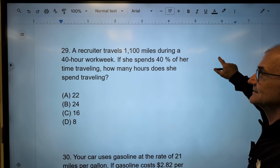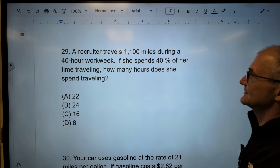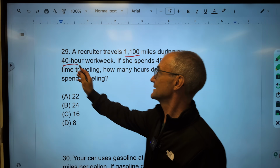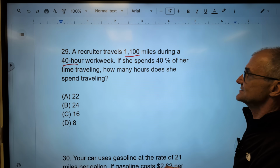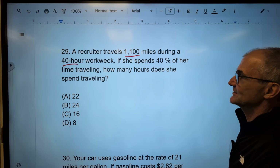29. A recruiter travels 1,100 miles during a 40-hour work week. If she spends 40% of her time traveling, how many hours does she spend traveling?